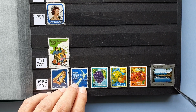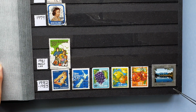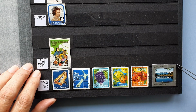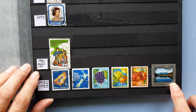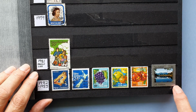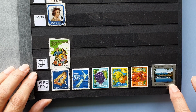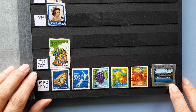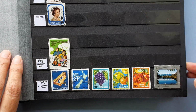And this is one of the first stamps that were issued with some scenic scenes on it of New Zealand. And since then, up to even 2023, lots of stamps have been issued with different scenes or scenic images of New Zealand, because New Zealand is known for its beautiful nature and scenes. Okay, next page.